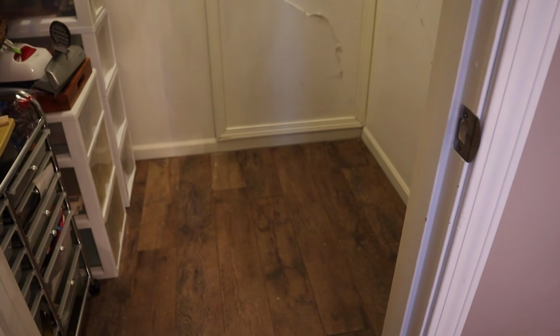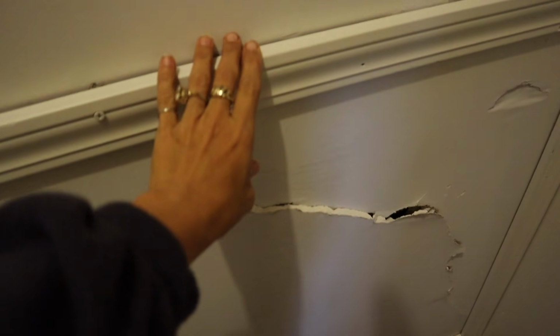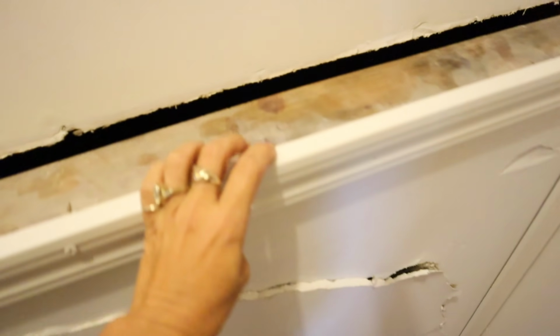Okay, here's a look at the closet. So this is my office, and this is the closet, and this is how you get into the attic. And this is how we have been getting into this attic for 17 years.